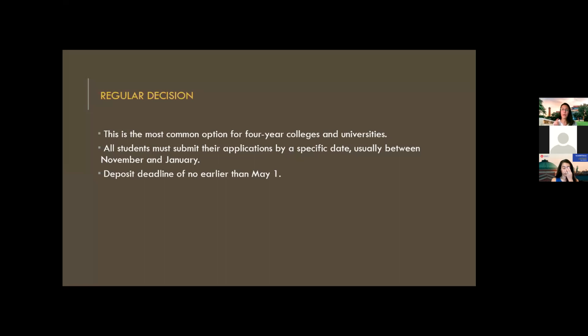And then in turn, you have that your decision will be. So you're kind of crunching the time from when you have the decisions in hand to when you need to make your final choice for a college choice as well. So it's typically about a month in there.